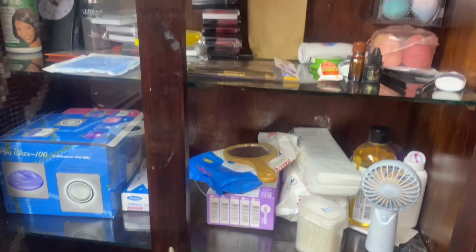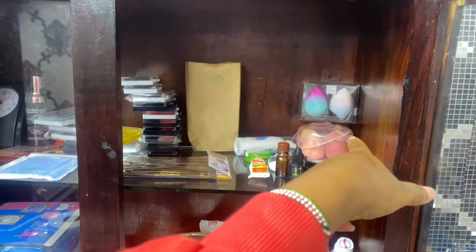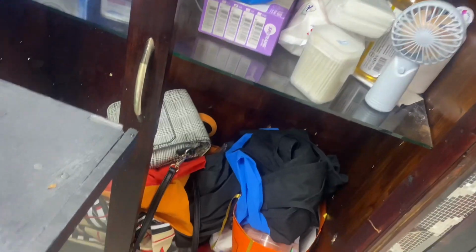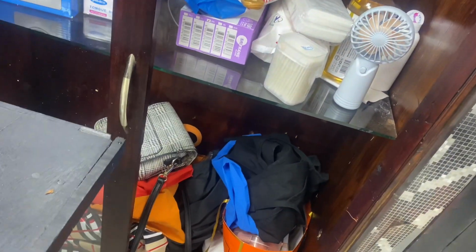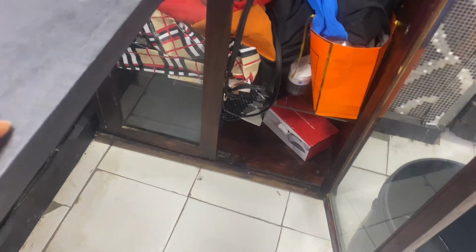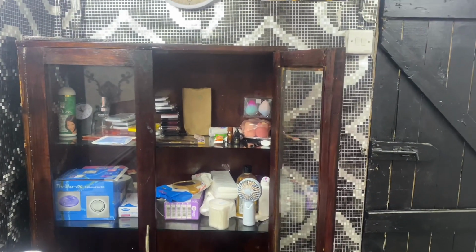So this first part, I put my lash products and a bit of makeup, because I didn't have anywhere to put them. Here it's like waxing products, and here there's paper, sweaters, the makeup paper bag. Down there I have a UV gel machine. So that's how this drawer looks. It looks terrible.